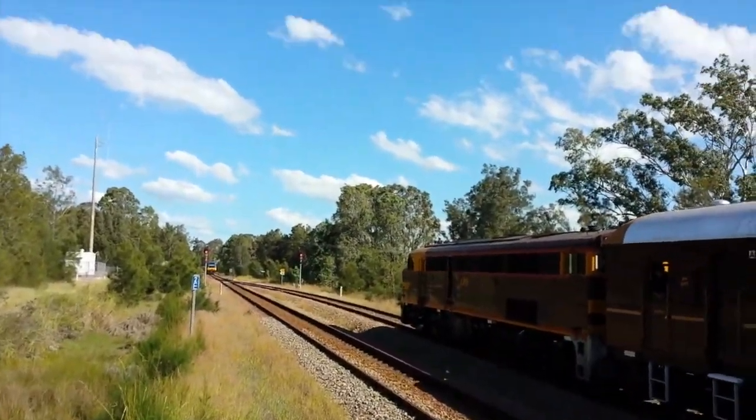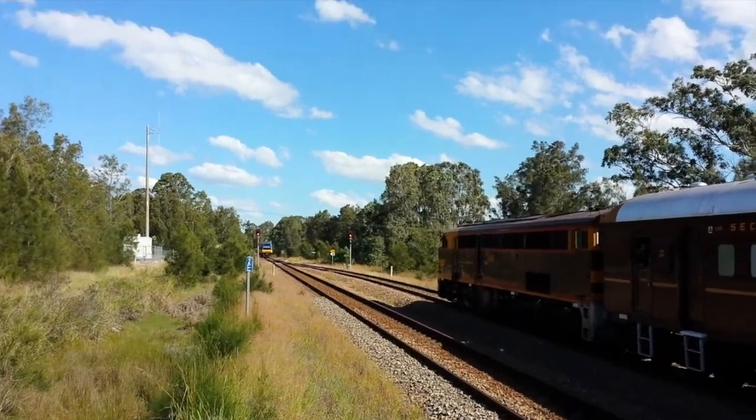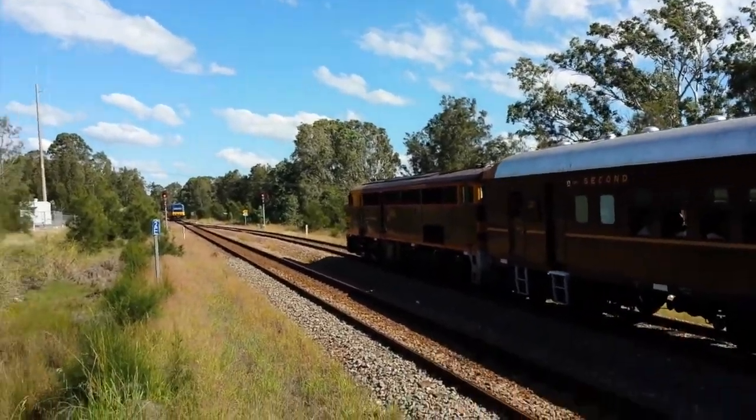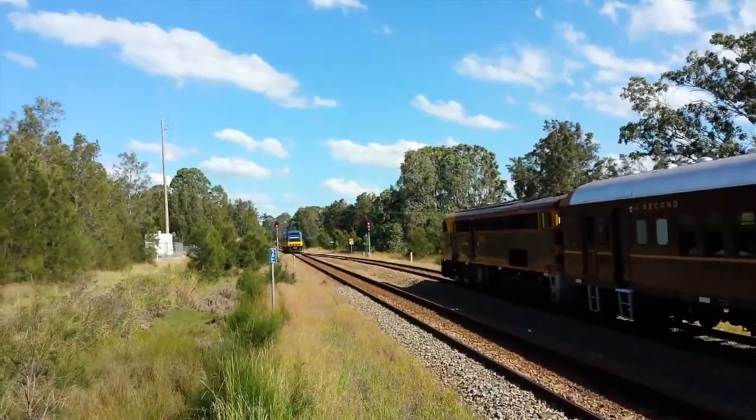Hey guys, I'm now at Mindaribba station. As you can see, right in front of me, we have an Endeavour rail car about to arrive into platform 1 here at Mindaribba.